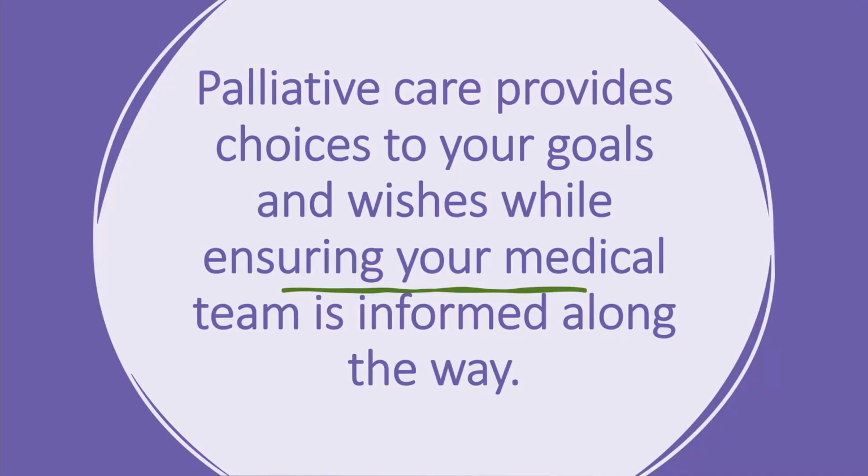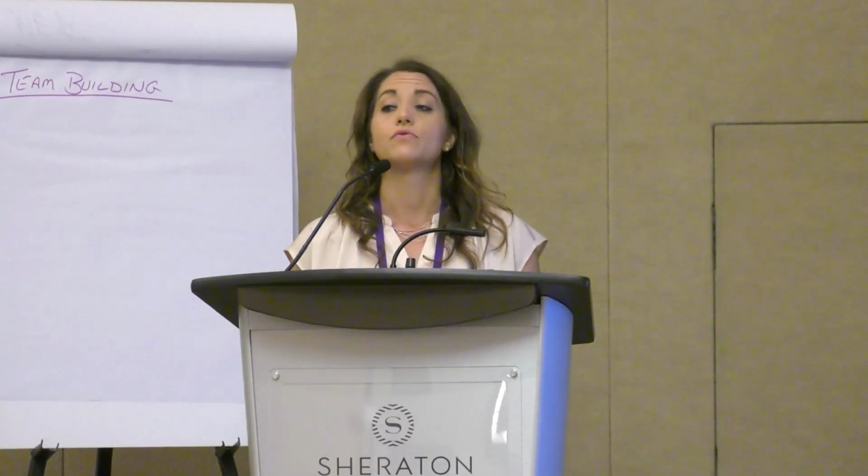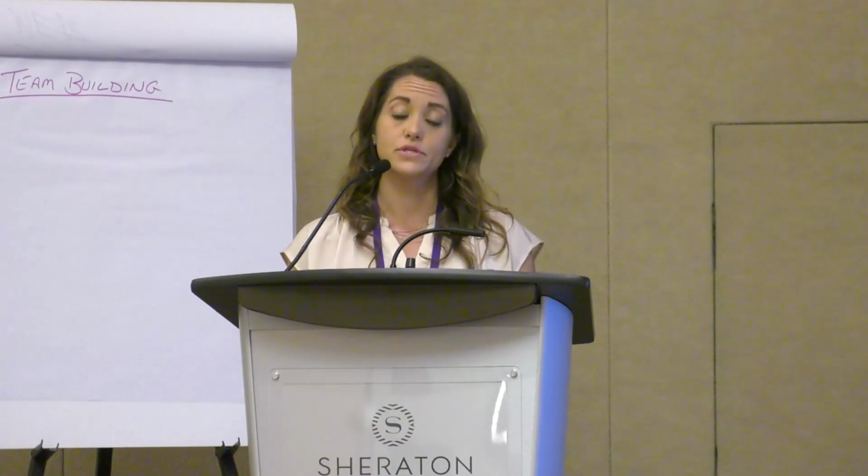All right, and then palliative care provides choices to your goals and wishes while ensuring your medical team is informed along the way. So this is the only medical component that I'm really going to hit on today, because another component that the palliative care team usually does is they make sure all of your doctors are informed of your wishes and your goals.